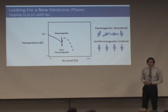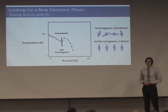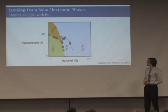This also varies with dopant level and temperature, and as you can see, the more ordered state tends to be lower down in temperature, which makes sense because as things settle towards 0 Kelvin, they tend to a more ordered state. When you put the two transitions together, you end up with a phase diagram that looks something like this. Each bounded region is its own phase, as shown in this diagram, which also includes the data points taken by a previous study in our lab.